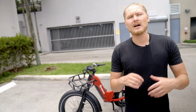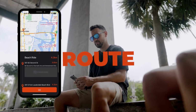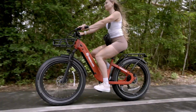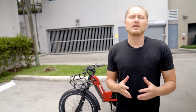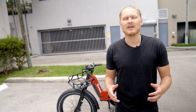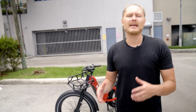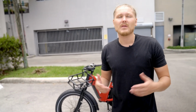You can also mark out custom routes within the app so that you can follow these routes and use the GPS that's inside of the bike to track where you're going. I personally don't think it's a must, because you already have a GPS in your phone when it comes to navigating while riding the bike. However, it's a nice feature to have if the bike ever gets stolen or you just misplace where you might have parked the bike to begin with.